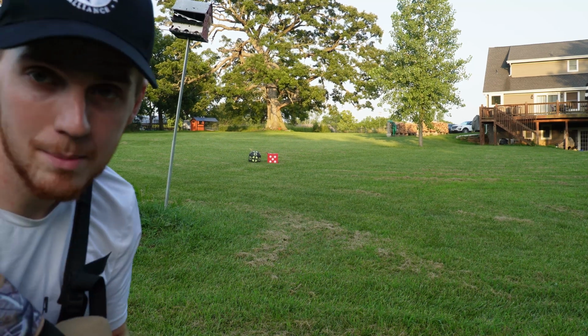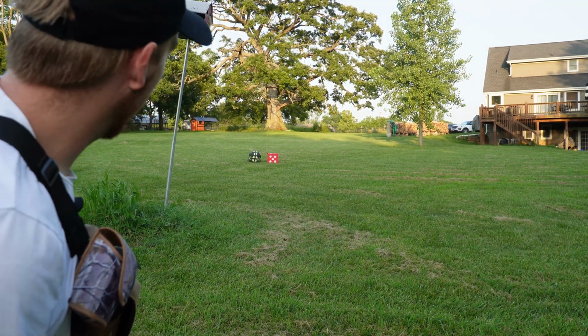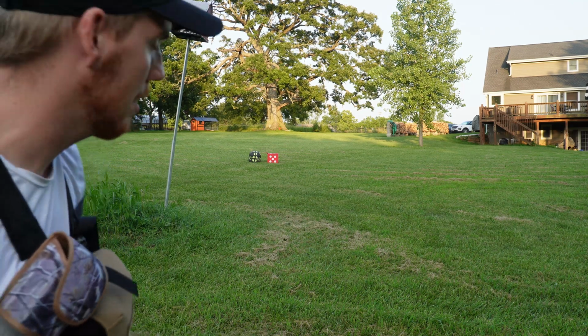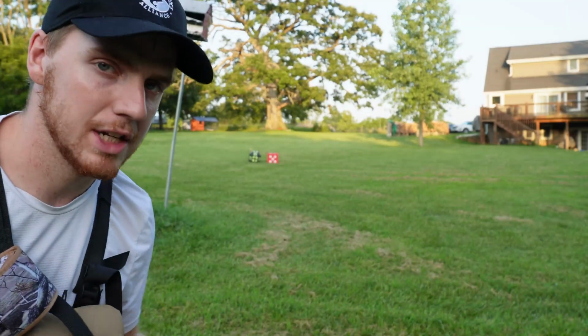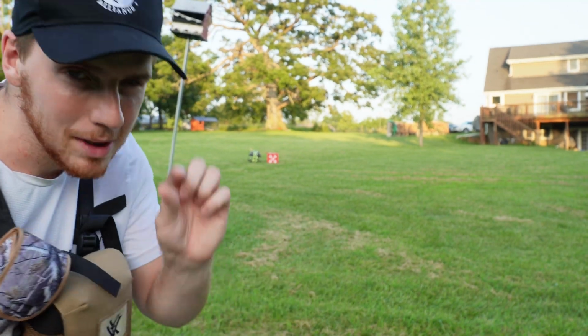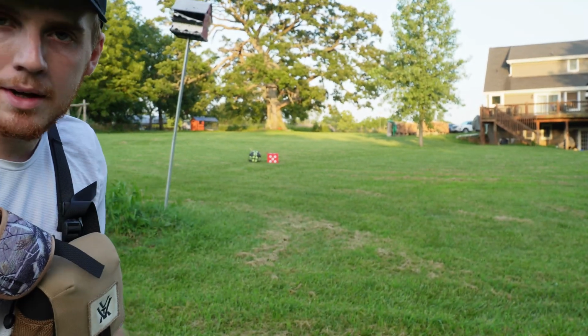Okay, so for both of them, I got 17.8. When I did hit the black, it did fluctuate just a little bit. It went by 0.3 of a yard, so not really enough to make a difference, even at long distance. If it would have been 3 yards or a full yard, it might be a little bit, but 0.3 of a yard, that's not too bad.